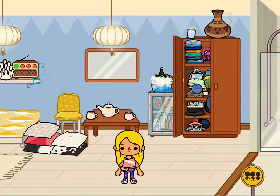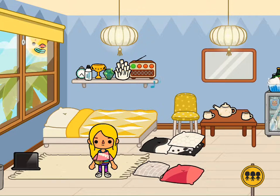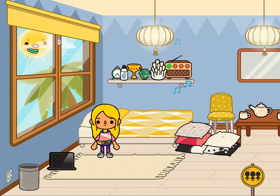It's in the way. Okay, and then again, we have some more colorful pillows. I like this one the best, because I'm Anne. And then I have these really cute, cool computers. I'll show you this one.